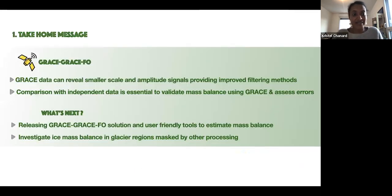All right, so for the first part, I hope that I've showed you that the GRACE and GRACE Follow-On data can actually reveal smaller scale signals and larger amplitude signals, provided that we use improved filtering methods, and that the comparison with independent data is actually essential to try to validate mass balance using GRACE and assess errors, or even look at different types of contribution to the GRACE data, for example, groundwater or surface water variation.